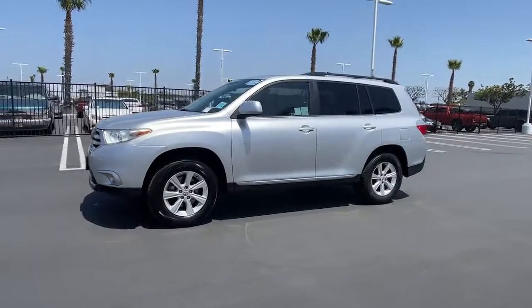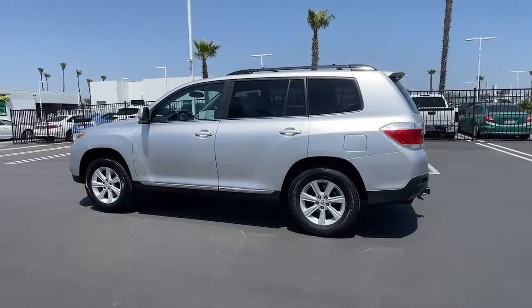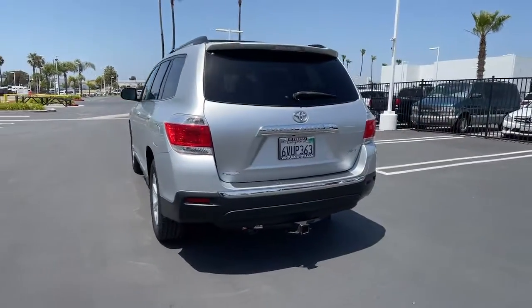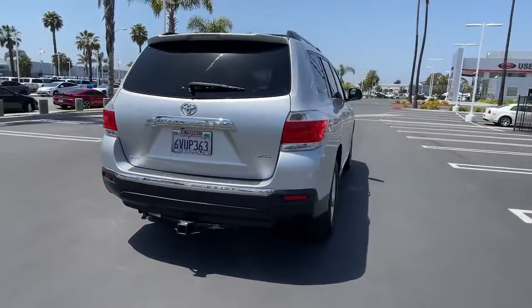Look no further than the 2012 Toyota Highlander. This vehicle is an outstanding buy with fewer than 200,000 miles on the odometer. This smooth-riding, solidly built Highlander is ready to meet your family's needs.